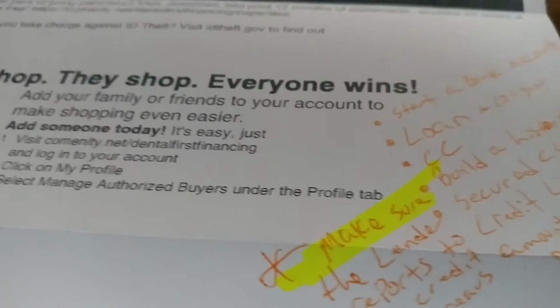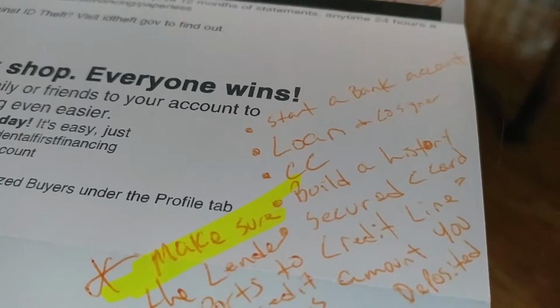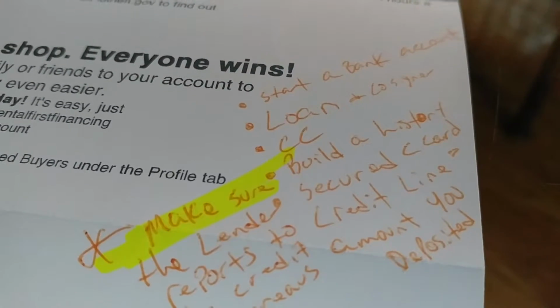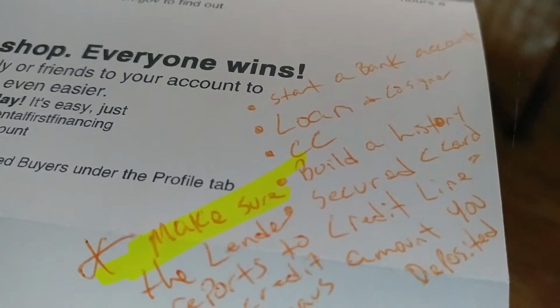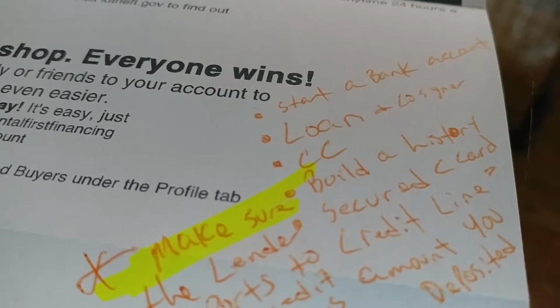So first of all, if you don't have credit, one of the first things you want to do is get yourself a bank account, a checking account, all right? And you want to get yourself a loan. You can get yourself a personal loan. You may borrow $500 from the bank. You may get a credit card. Now, if your credit is so low, you may need a cosigner.